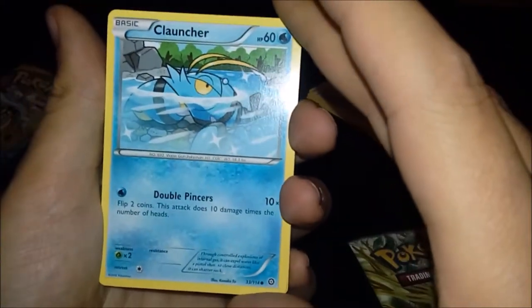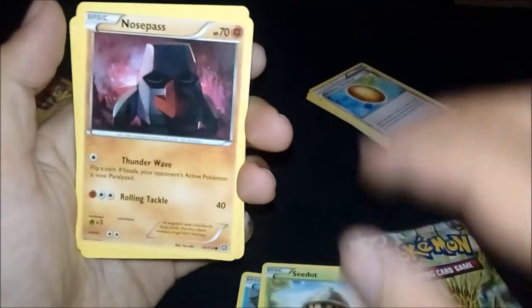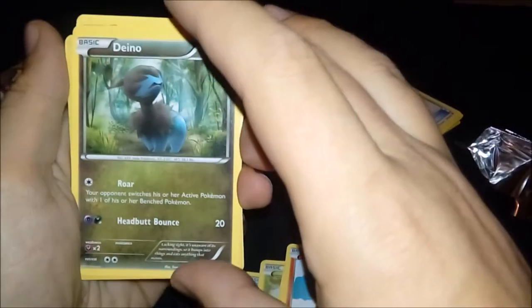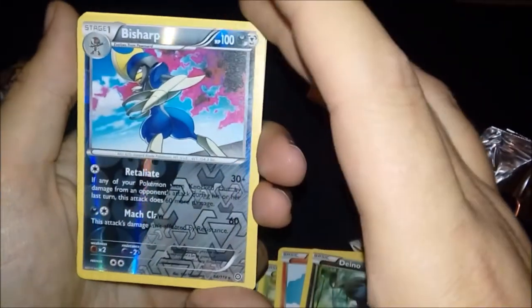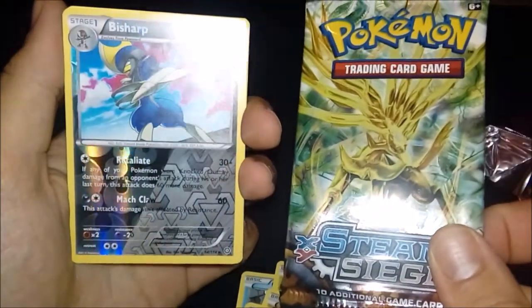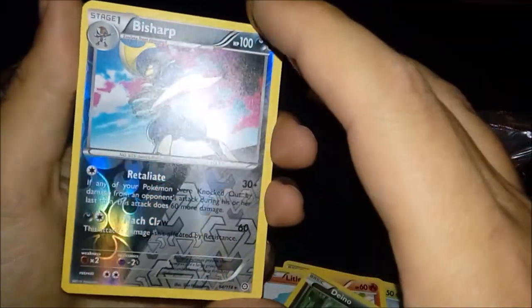Oops. Let's slip that. An Eagle-Eyed Voltcher. Flauncher. C-Dots. I've got so many C-Dots. A Nosepass. A Litleo. A Denon. Denio? Whatever. Wow, a very nice mixed. So, yeah, Steam Siege was the one. Is it Steam Siege or is there another series that does these mixed types? I haven't seen a mixed type reverse holo. So that is something special.